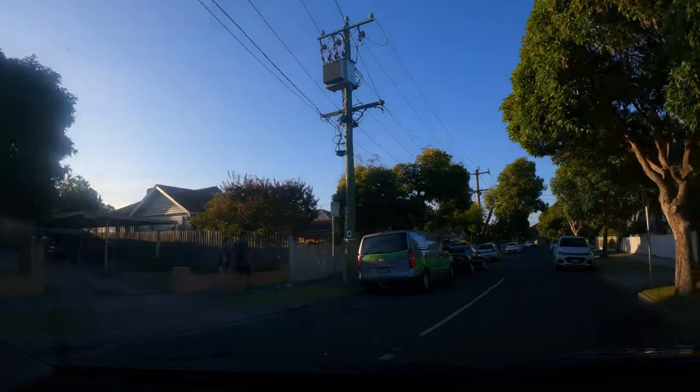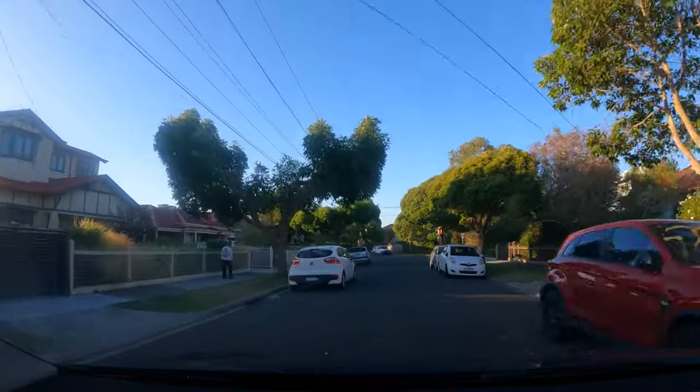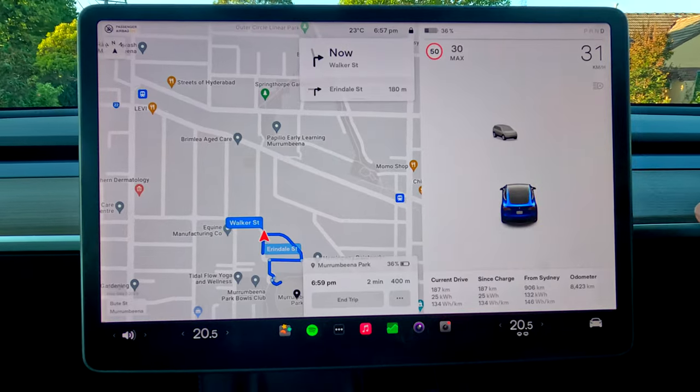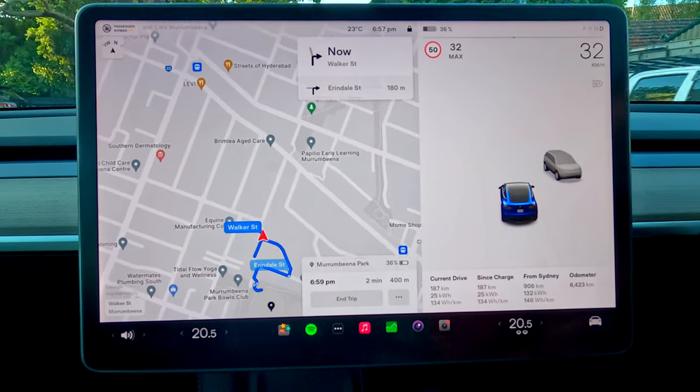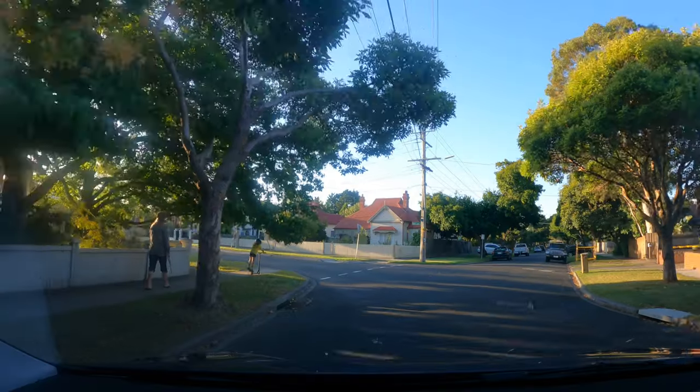So it's interesting how you can see that, because this drive involved a little bit of city driving. Even though I was on the highway, a lot of the highways in Melbourne are 80k zones as opposed to 100 or 110k zones.